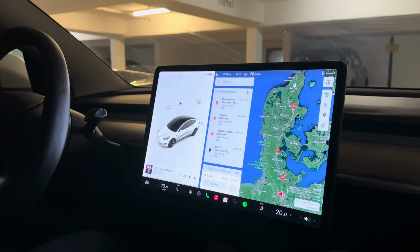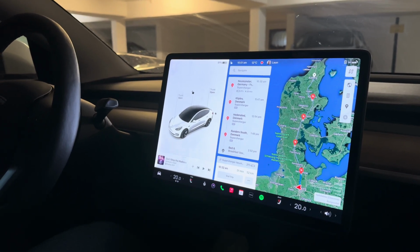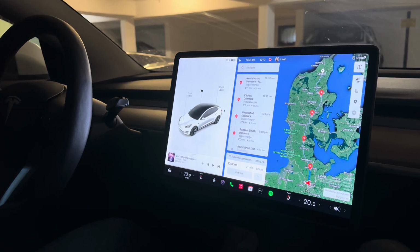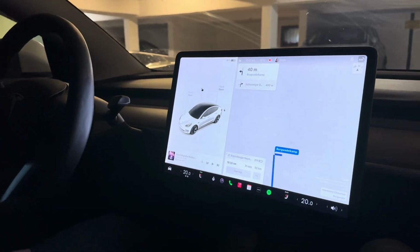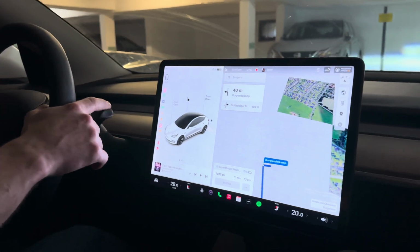So let's have a look what the car says. 3 p.m. until we're there. Let's try to get that a bit faster. 4 p.m. until we're there. We really need to get that faster. Anyway, let's head to the next supercharger. 21% on arrival sounds good.